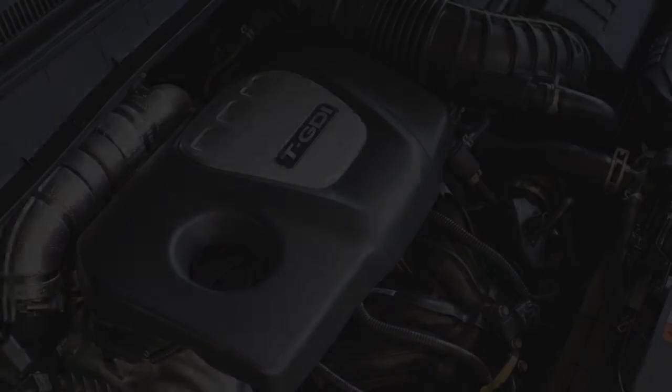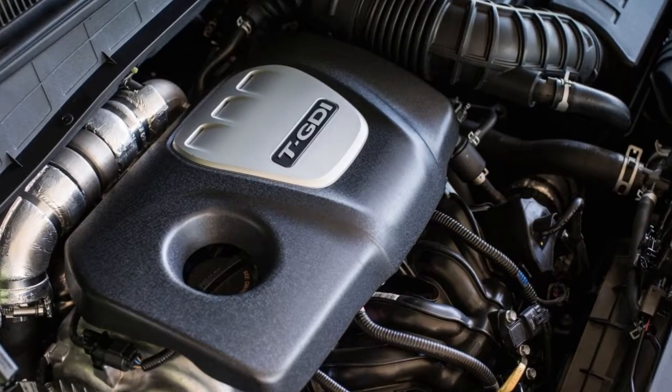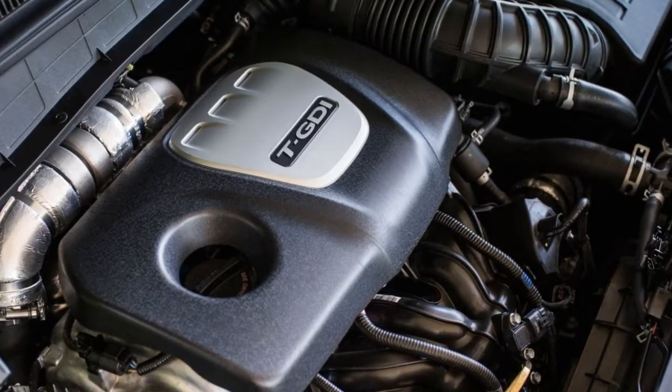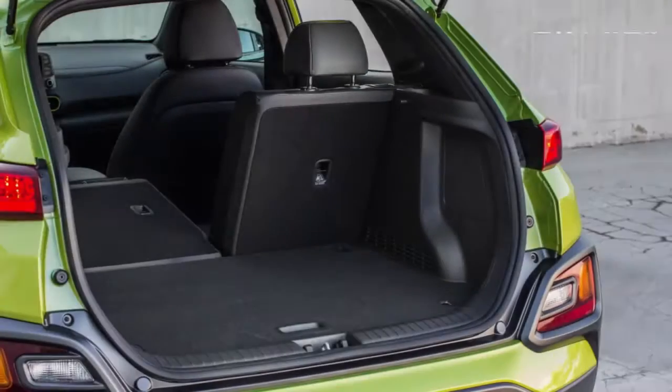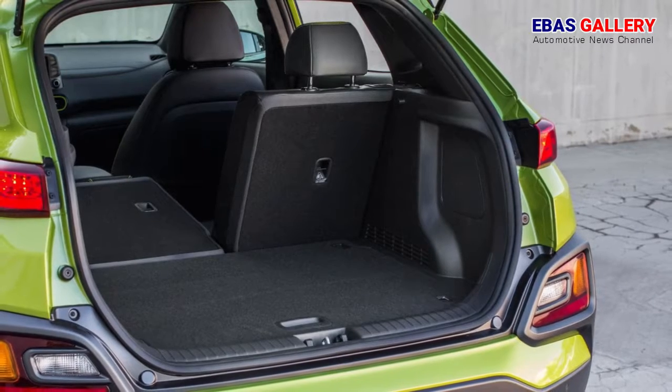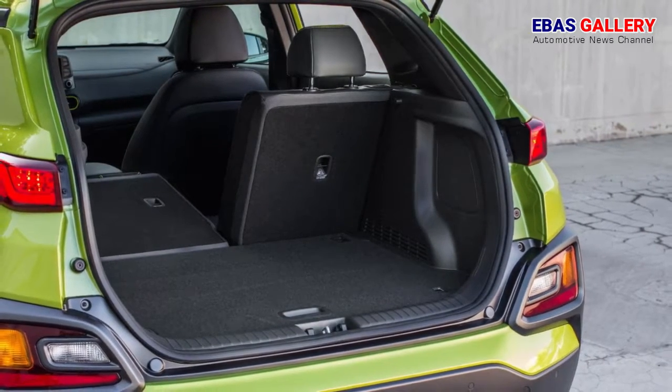But at 164.0 inches in length, the Kona is about a foot shorter than that vehicle, so it should be notably lighter and wieldier. Standard wheel diameters start at 16 inches, with both 17s and 18s available on higher trim levels.